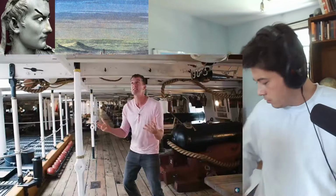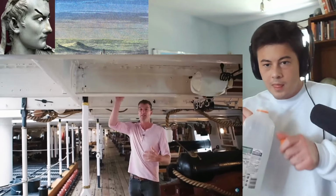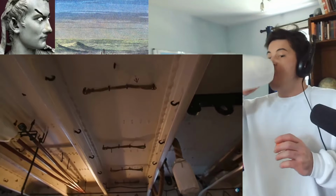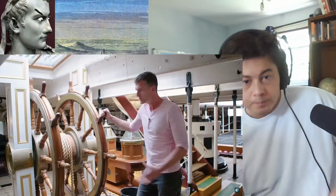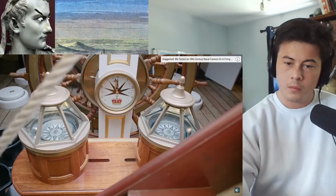But the key difference is that unlike HMS Victory, which is made of good old English oak, this is made of iron. Everything's made of iron. So it's like an iron version of an old wooden warship. Just look at the size of this helm. There would be at least 8 men straining away trying to steer the ship, and that was in good weather. In bad weather, it could be 16 men on here and dozens more at the stern.